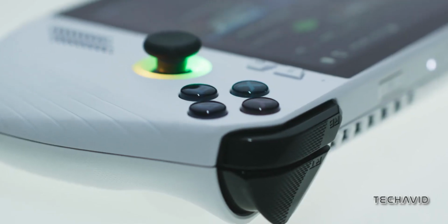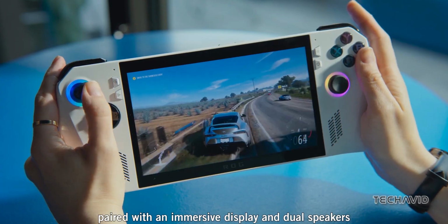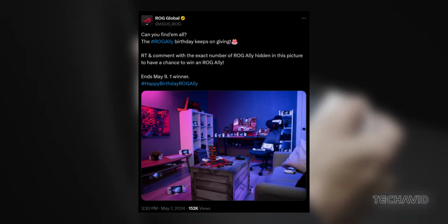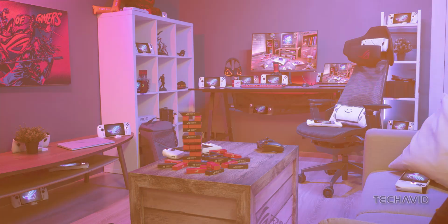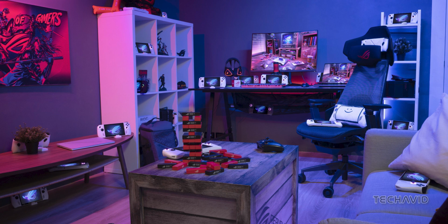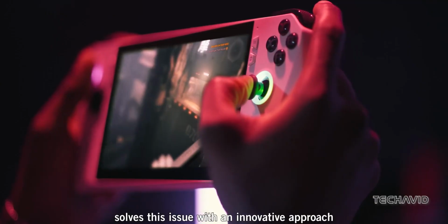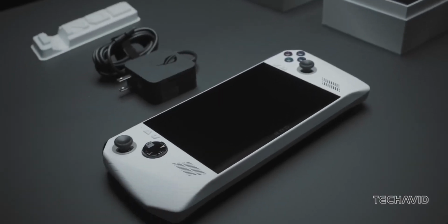Here's the juicy bit. Asus recently dropped a little teaser on social media platform X, hinting at the existence of the ROG Ally 2024. In a post celebrating the launch of the original ROG Ally, eagle-eyed fans spotted a sleek black Ally peeking out from a shelf in the background. Sneaky Asus, very sneaky.